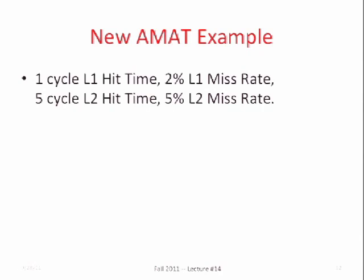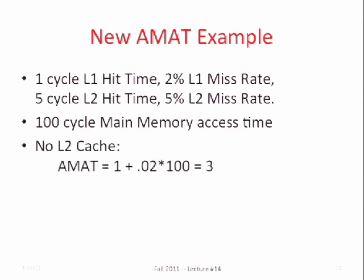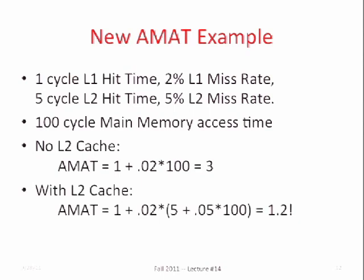Okay? So let's say to get to main memory costs 100 clock cycles. So 1 cycle for L1, 5 cycles for L2, 100 cycles for memory. If you didn't have an L2 cache, then our AMAT is the cost of a hit plus 2% times the cost of going to memory. So that's 3 cycles of average memory access time. If you have this L2 cache, it's a miracle. It's the cost of a hit in level 1, plus the 2% of the time you miss in level 1 times the cost of a miss in level 1. Well, what's that? That's the cost of a hit at level 2 plus the miss rate at level 2 times the cost of getting it out of memory, because if it isn't in level 2, you go to memory. Just by adding that level 2 cache, you go down from an AMAT of 3 to an AMAT of 1.2. And if your ideal CPI is something like 1, that's a huge difference. That's a tremendous speedup in your program. So that's why people build systems with multiple levels of cache.